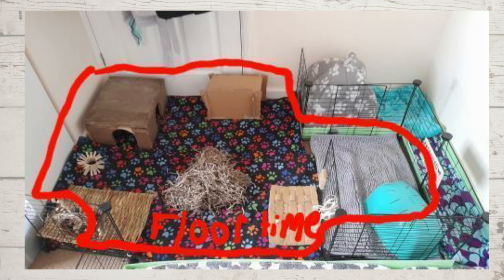That's really the only suggestion that I would have. Other than that, it looks like you're doing great with fleece. They have plenty of hides and they have everything that they need. So good job on your cage setup.